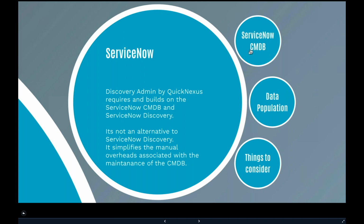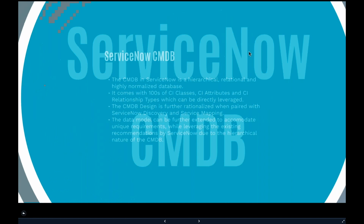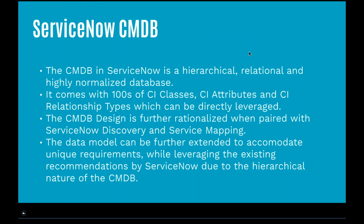So with that said, let's get a little bit of understanding in terms of what is underpinning the ServiceNow CMDB and how we can use it to our advantage. So the first is that the ServiceNow CMDB is a hierarchical, relational, and highly normalized database. Now, the relational portion of it, we're familiar with the term relational databases. We're also familiar with the term normalized databases. But for some people on the call, the hierarchical concept may be something that is new.